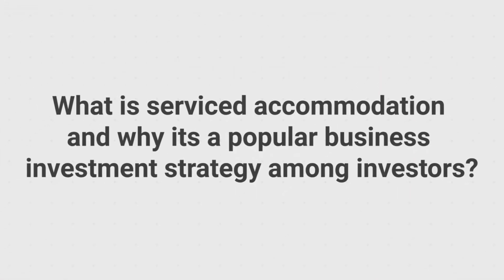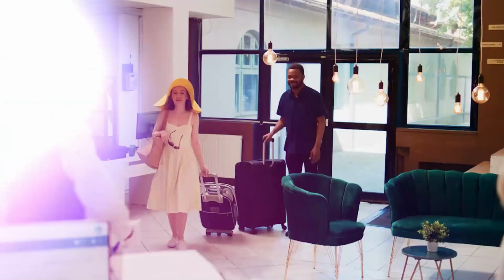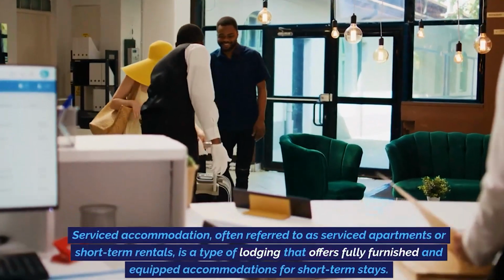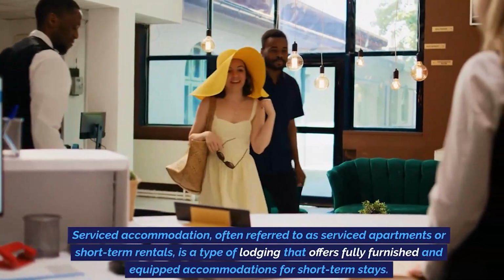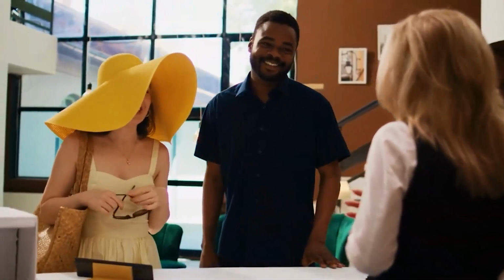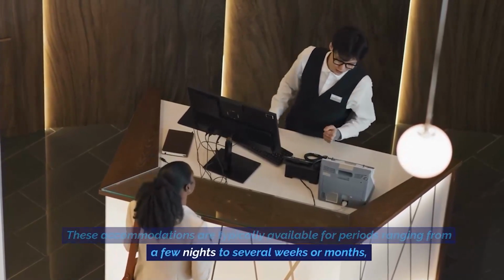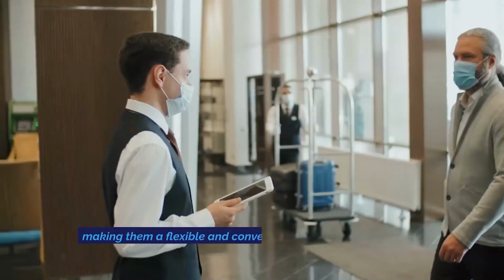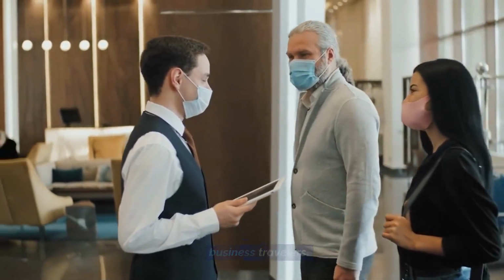What is serviced accommodation and why is it a popular business investment strategy among investors? Serviced accommodation, often referred to as serviced apartments or short-term rentals, is a type of lodging that offers fully furnished and equipped accommodations for short-term stays. These accommodations are typically available for periods ranging from a few nights to several weeks or months, making them a flexible and convenient option for both leisure and business travelers.